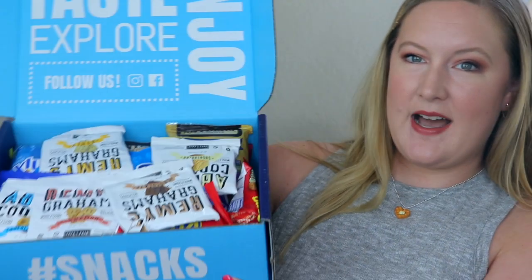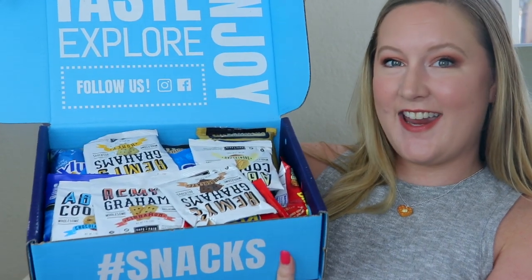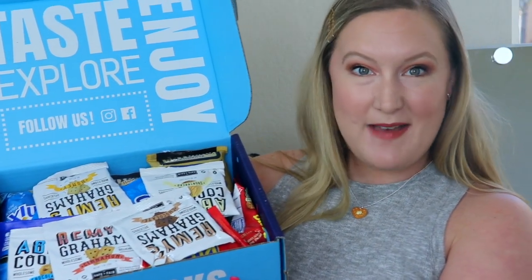So when I open up the box, this is what it looks like, and it is seriously jam-packed with snacks. So I'm just going to show you one by one the 40 snacks inside. So on top I see several things from the same company, so let me grab these. So we have some of the Remy's Graham, wholesome, delicious graham crackers. So the first one I have here is cinnamon.